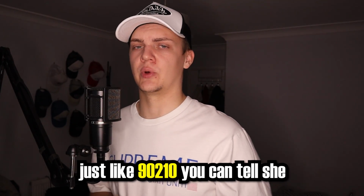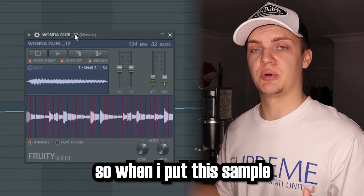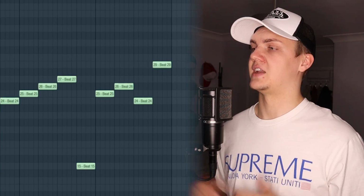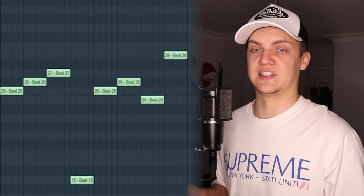But just like 90210, you can tell she chopped this sample up, so I wanted to use Fruity Slicer. So when I put this sample into the Fruity Slicer, I just brought the attack and the decay up, so it has that nice fade in and fade out effect. And as you can see, I've just changed the structure of the sample, just so it gives the whole thing a different listen.